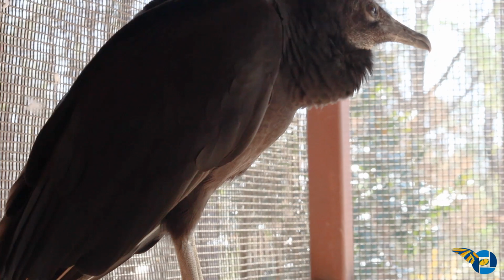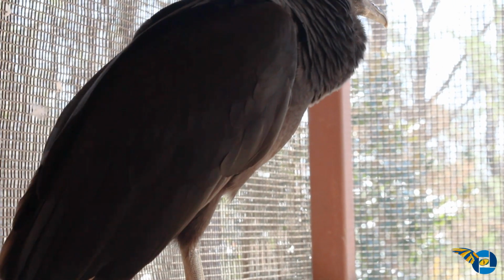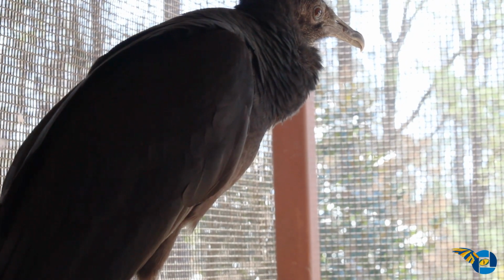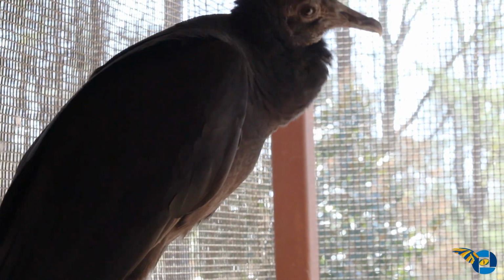Sure, gotta have them. And so they're really important to our ecosystem in keeping the things that would make us and other animals sick at bay.